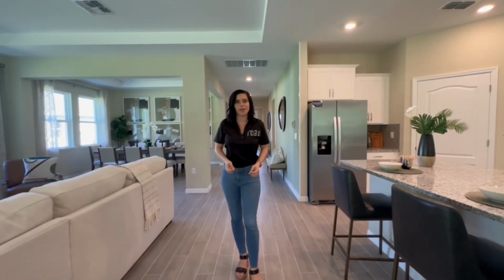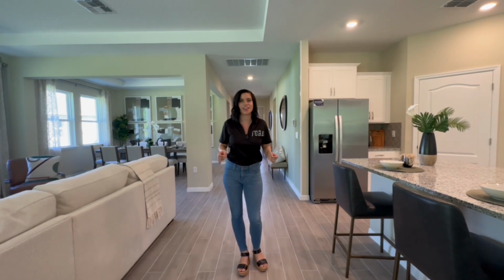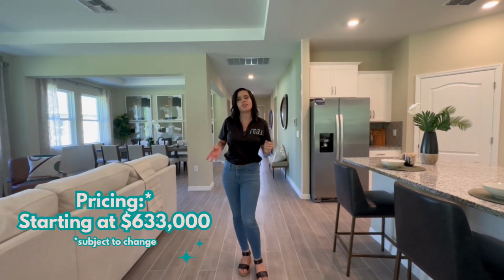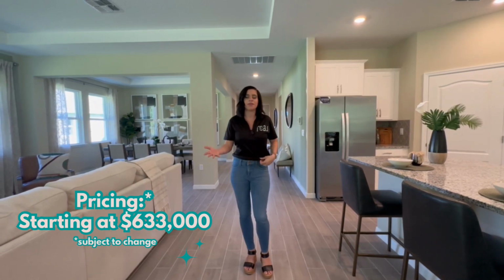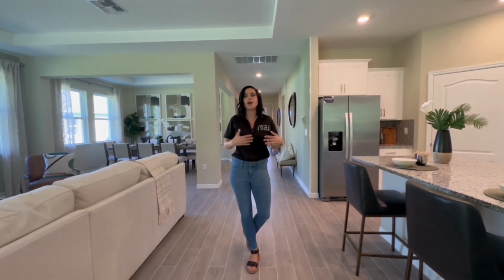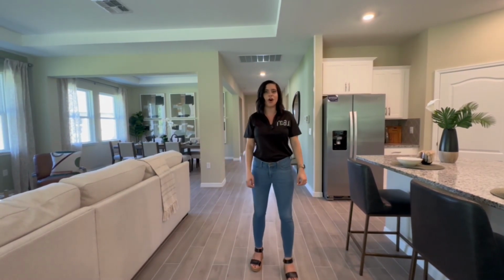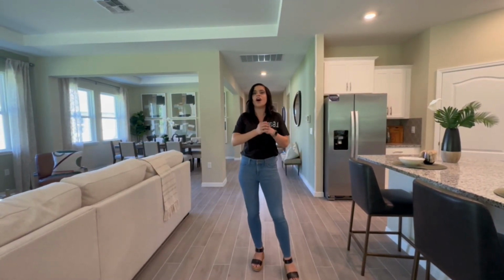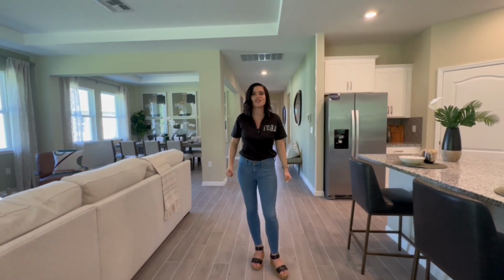So this floor plan at the time that I'm filming this video starts at $633,000. They do have one listed right now that's closer to $650,000, but that's going to depend on what the builder picks for the finishes, lot premiums, and things like that. But to get a multi-generational home that is so close to all of the area attractions, so many amazing outdoor activities, that is a great price.